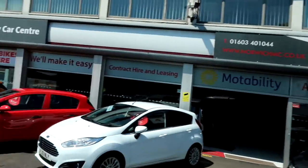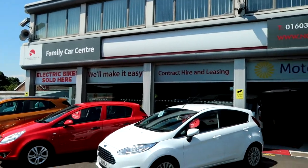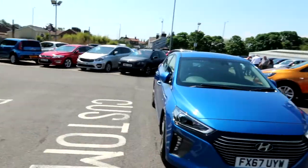Mum and I have arrived here at the Norwich Family Car Centre. Turns out they do a lot of car mobility stuff as well, which, yeah, kept us interested for a minute. The reason we're here is to pick up this little beauty.